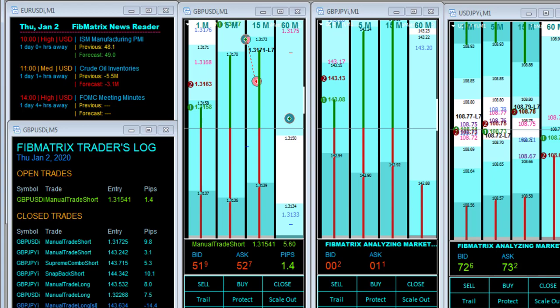I do want pound yen to keep going down, though. Pound yen goes down and dollar yen goes up. That's a perfect storm for pound dollar. So I'd like to see pound yen keep pressing forward to the downside, and then dollar yen kind of bounce up. Be nice. That would push us into lower lows.